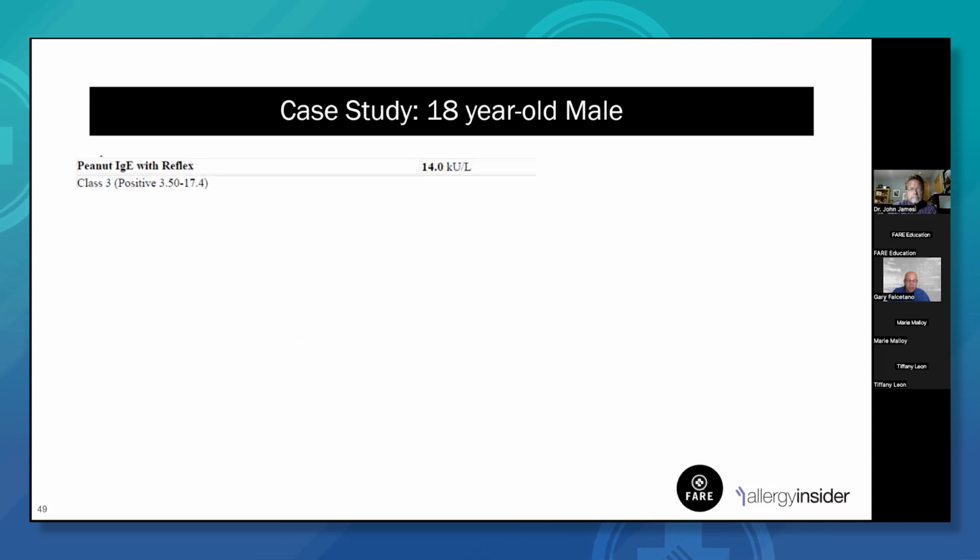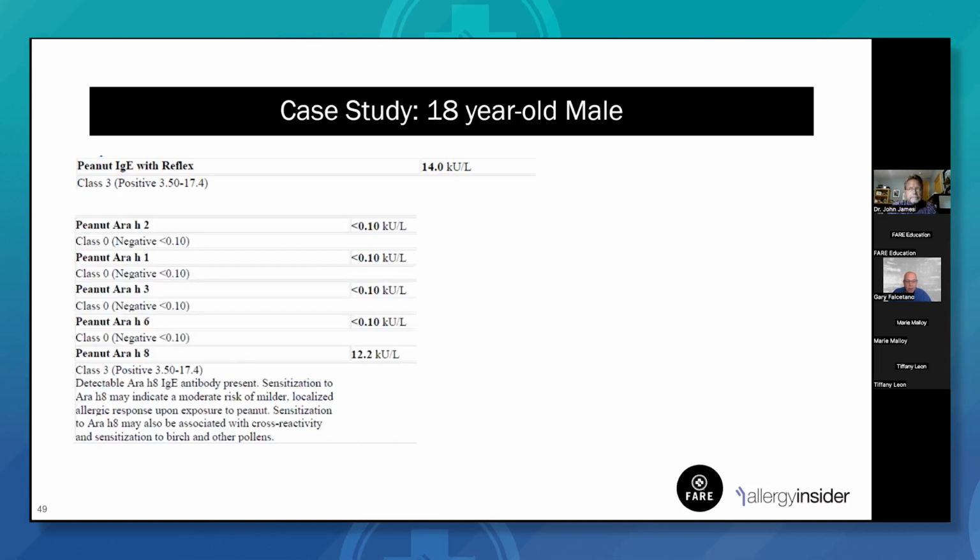So his peanut skin testing was significantly positive. His peanut blood testing was pretty high. When we look at a level of 14, that's a concerning level. It doesn't necessarily reach the 15 that we talked about in those positive decision points, but it's a concerning level for sure. When they got back the individual components, remember that birch pollen-like protein in the peanut, it's actually known as Ara h 8, was significantly elevated.